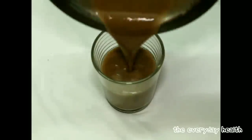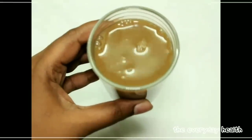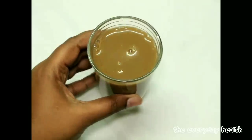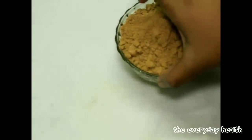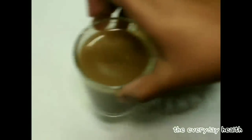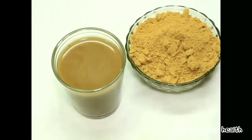This has to be taken at least 15 minutes before food in the morning. If you are in the initial stages of type 2 diabetes, try taking this alone for a week and then check your sugar level. Because taking this along with the medicines might cause your blood sugar level to go down too low. So try using this regularly and monitor your blood sugar level, and once this suits you, you can continue this.